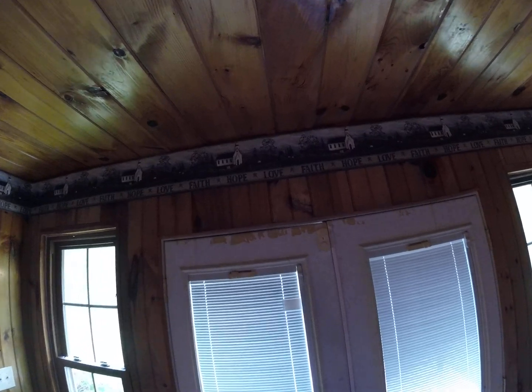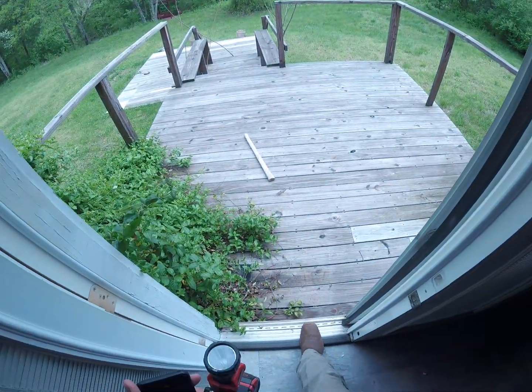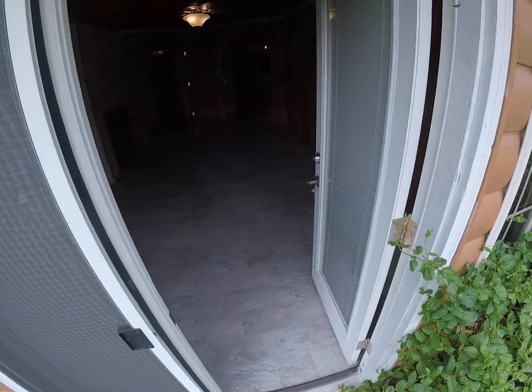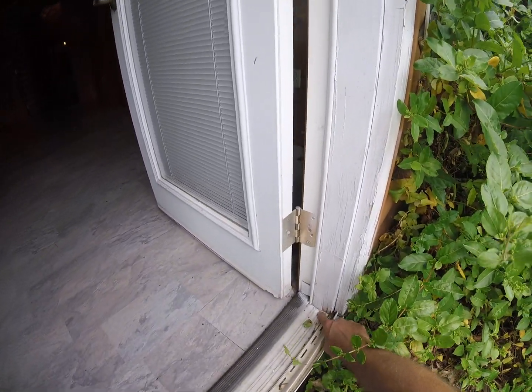A French door right here, which is going to need a little attention. It's not quite lining up. It looks like it's dropped a little bit. Could be a rotten frame, or it's a wood frame, so it could be just rotted out. And looks like some signs of warping on the outside. Oh yeah, so it's probably rotted out there at the base.